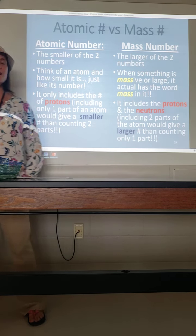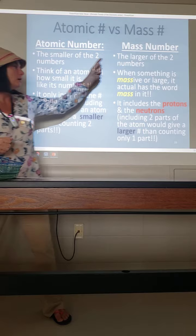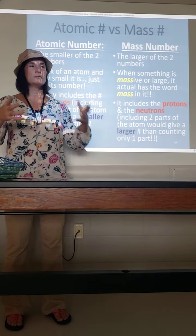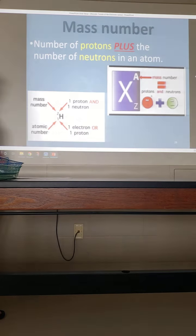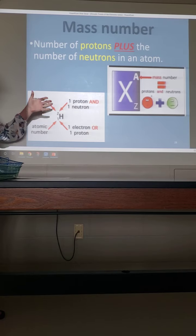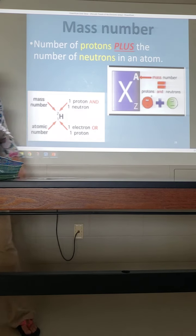There you go. All right, so again, try not to memorize. Think logically. Atom is small, it's counting one thing, it's going to be the small number. Counting two things, protons and neutrons, it's massive, just like the mass number, it's going to be the big one, right? So between those two numbers on each tile, that's how you can distinguish, because sometimes the 1 will be on top, sometimes the 2 will be on top, it just depends. On our periodic table, the small number is on the top. All right, so the atomic number is on the top.